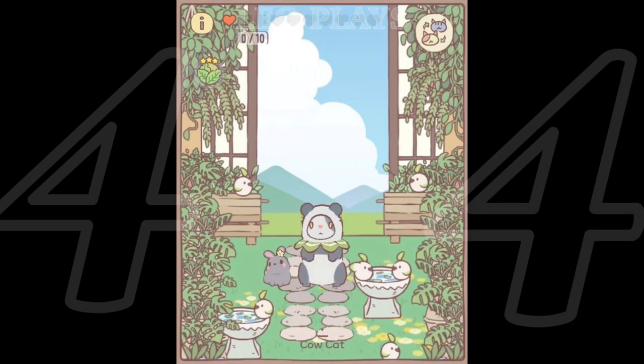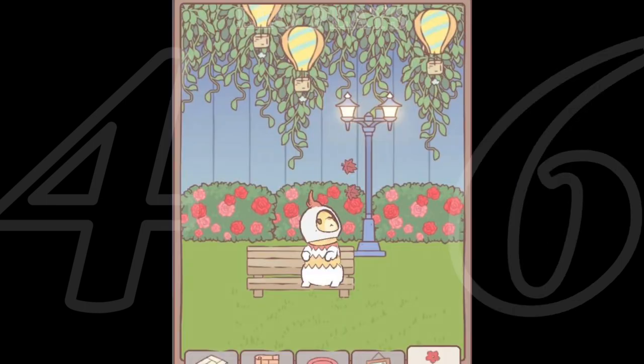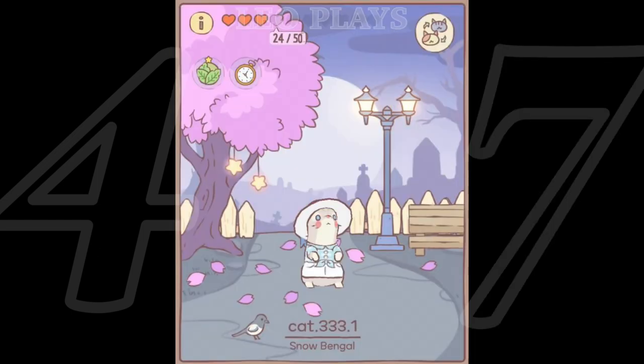Indoor garden. You'll find a local plant shop. By the time you finish exploring, it's dark outside, so you rest on a bench. You walk some more and stumble close to a graveyard in the distance, but this pink tree on the side of the road captures your attention.